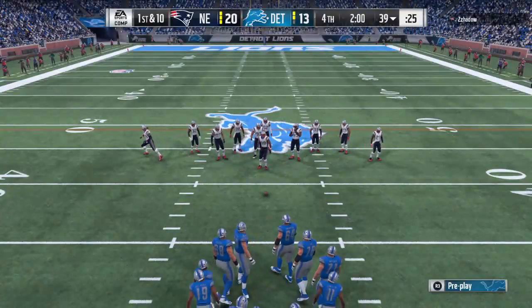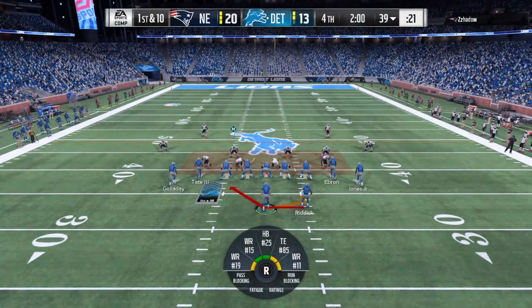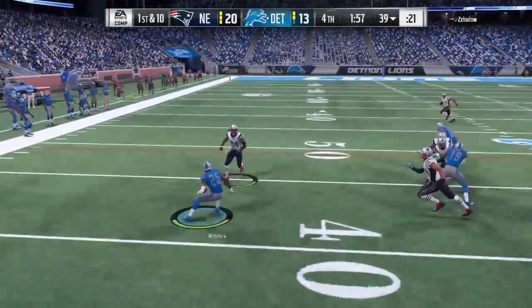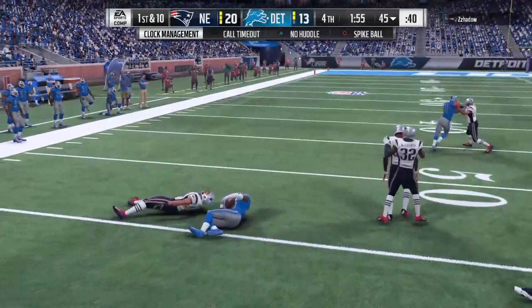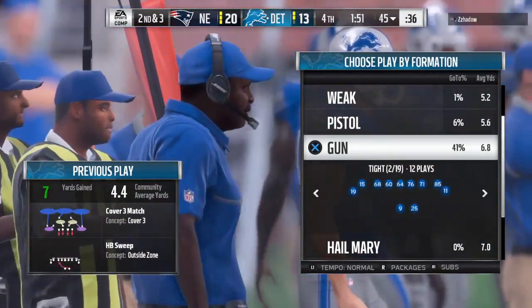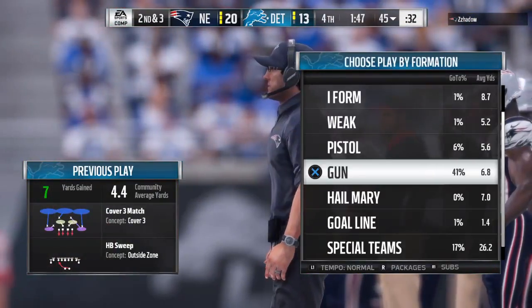And the offense lining up 1st and 10. They'll run it now out of the gun. Nifty move. 7 yards on the pickup there, and it'll leave them with a 2nd and 3. Not in a position where they absolutely have to rush right now, but they definitely have to pick up the tempo a bit.